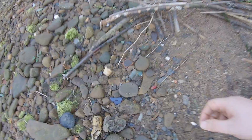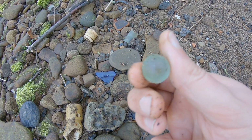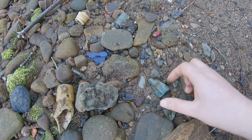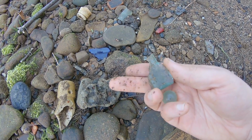I've just spotted a little marble here. Probably from a cod bottle. That's a nice find. And it's quite broken, but this looks to be a very small bottle. Part of a neck and part of a body. I wonder what it once held.